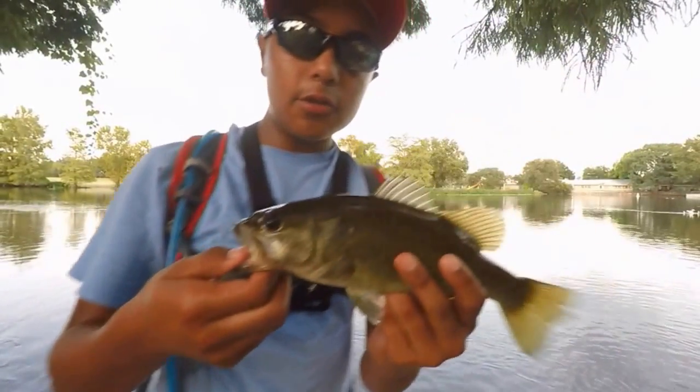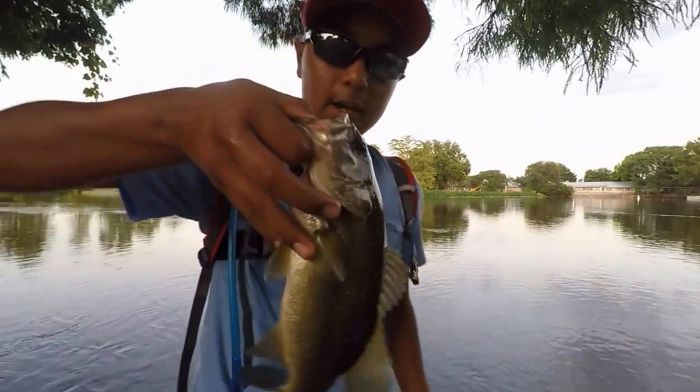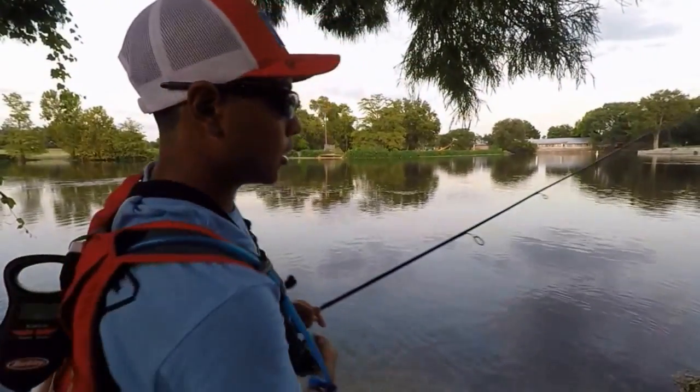I think it's a quad. But for any of you that don't know what a Guadalupe bass is, it's a bass mostly native to the Guadalupe River and the Comal River. And that's what this guy is. So, thank you, buddy. Alrighty, so that was a pretty neat fish.